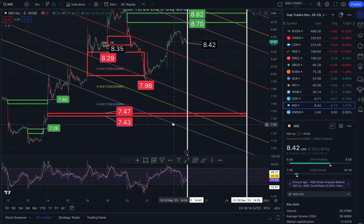But if we are down here also, because it is at support, that is why I will anticipate it to go up. And typically when a gap fills, if it fills to the downside, it'll rip up. And if it fills to the upside, it will crash because it's usually at resistance.